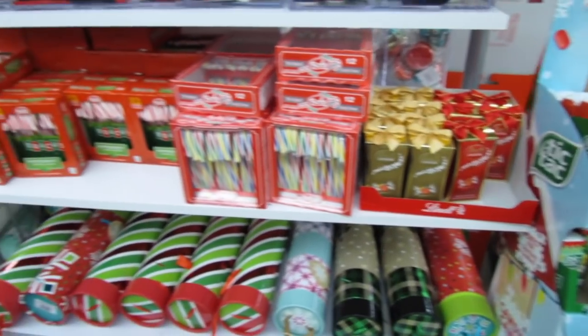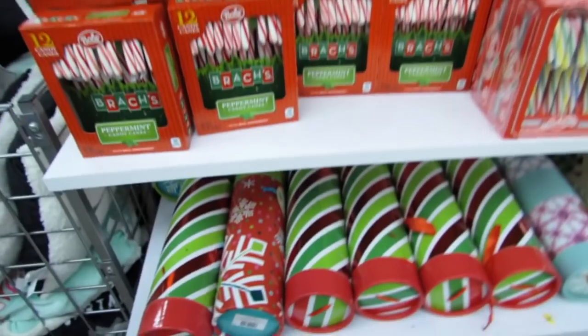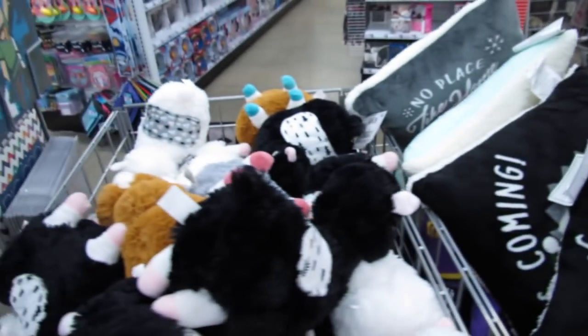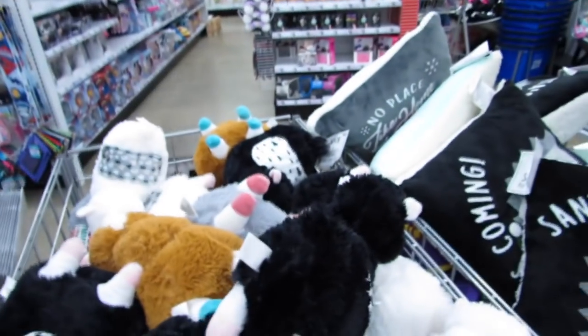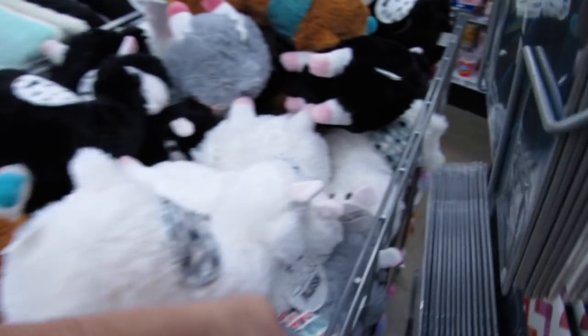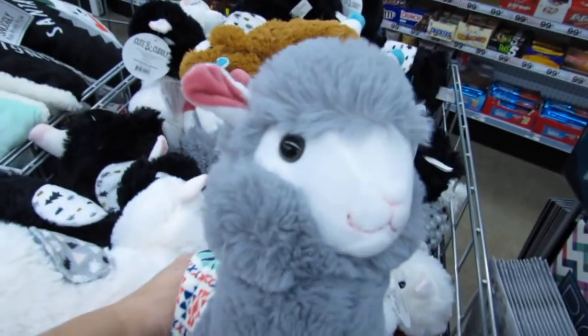And then we have candy over here. Candy canes. Oh, look at the little llama plushies. These are brand new for Christmas. Llama plushies, also in black. And we have brown. Cute brown ones. I think there might be a gray one. Let's look. Is there a new gray one? I'm not sure if the gray one is new.